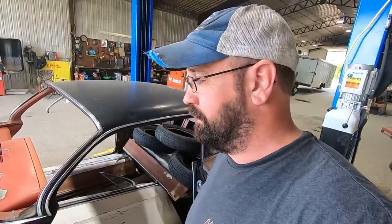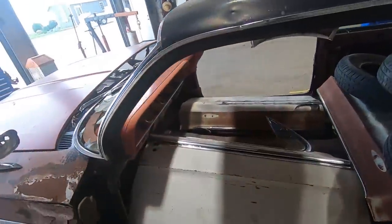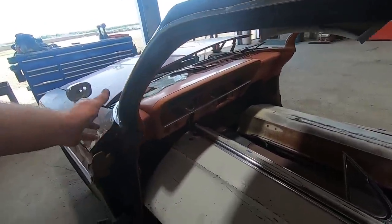So I sent them down the road. We do have that 62 four-door post that's not the same as this because of 62, but I think we're gonna get the steering column out of that because the steering column for this is kind of laying on the floor. This was a three-speed on the column car. They converted to a floor shift. I have no idea where the doors went.